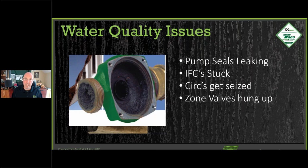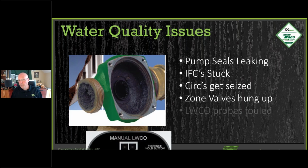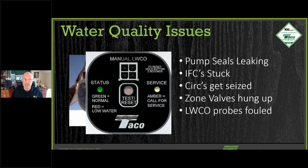you're seeing zone valves getting hung open or stuck closed, which is also a water quality issue. Here's another one, low water cutoffs. Your low water cutoffs are getting premature. What's the word I'm looking for? You're getting activations when there's no problems. I can't think of the word. It was there and just disappeared.